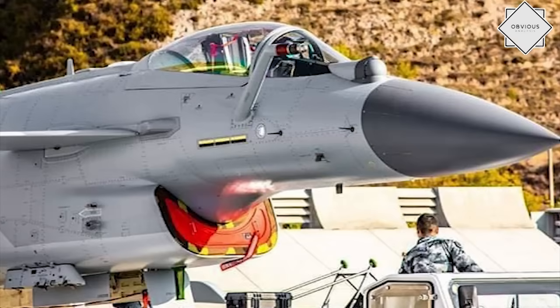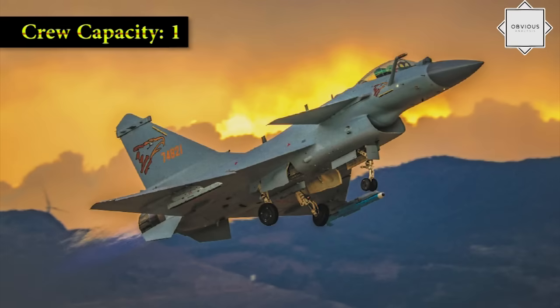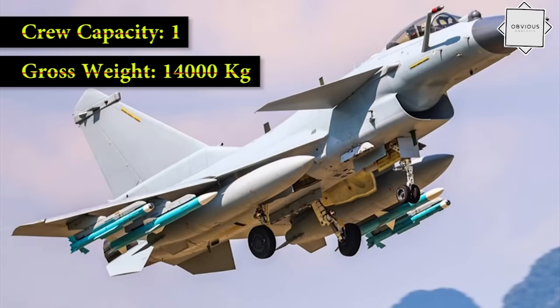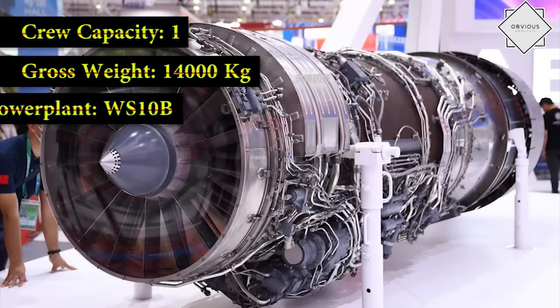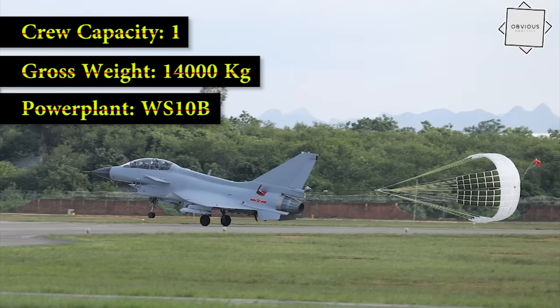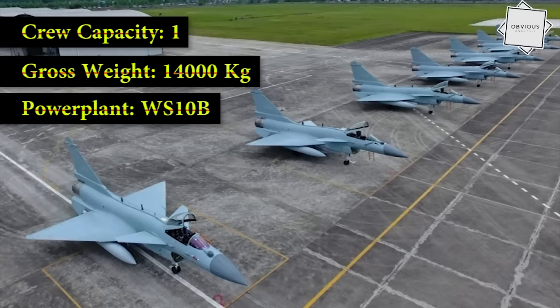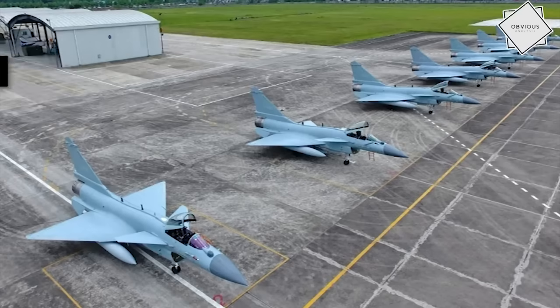J-10C is an amazing aircraft containing the crew capacity of a single pilot, 14,000 kilograms of gross weight, and the power plant of WS-10B afterburning turbofan engines makes it a spectacular fighter jet of the 4th generation era.